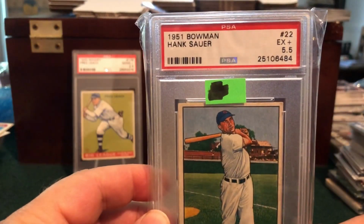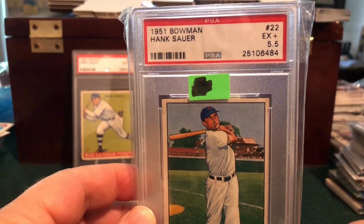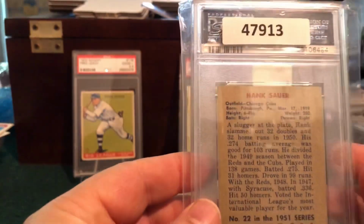Now, this is not a common. I think many of you have heard of Hank Sauer before. Great centering on this card. A 5.5, card number 22. Again, I was looking for some to front fill what I didn't have.